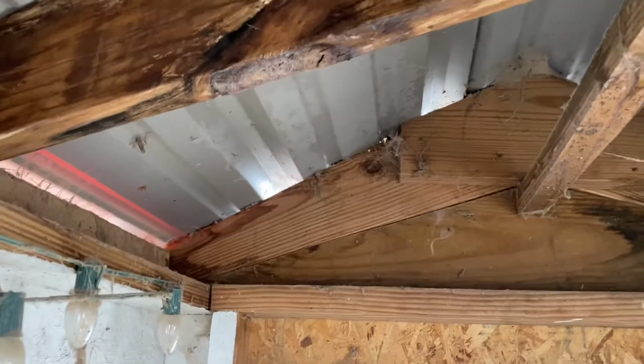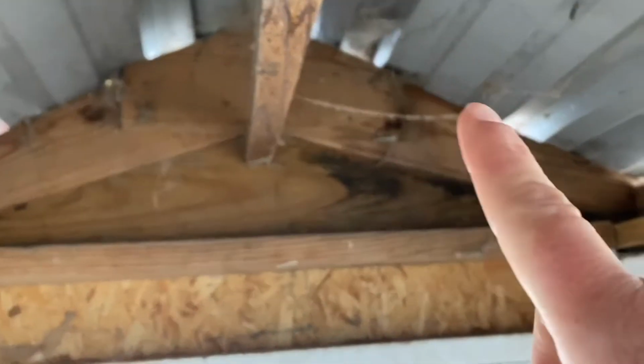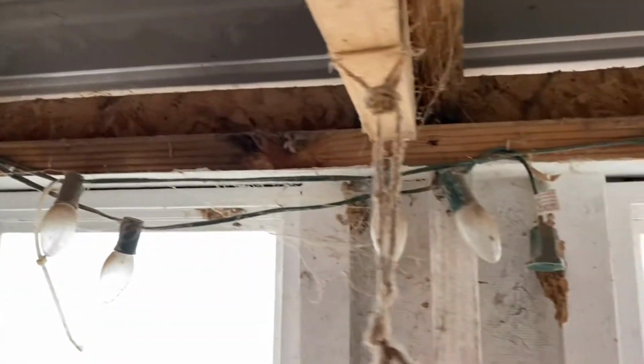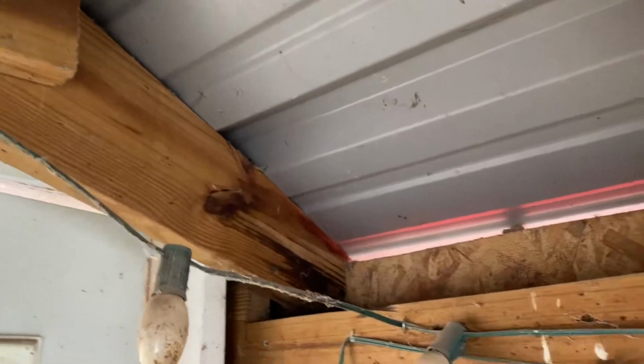Let me show you. On top of our R panel, we have ventilation holes that I did not seal when we built it. Do you see all the way around? Just a little bit, but enough for the heat and the moisture to rise and be released into the environment. It also helps with any of the ammonia buildup from any of the manure. You want it to be well ventilated so they're not inhaling that.